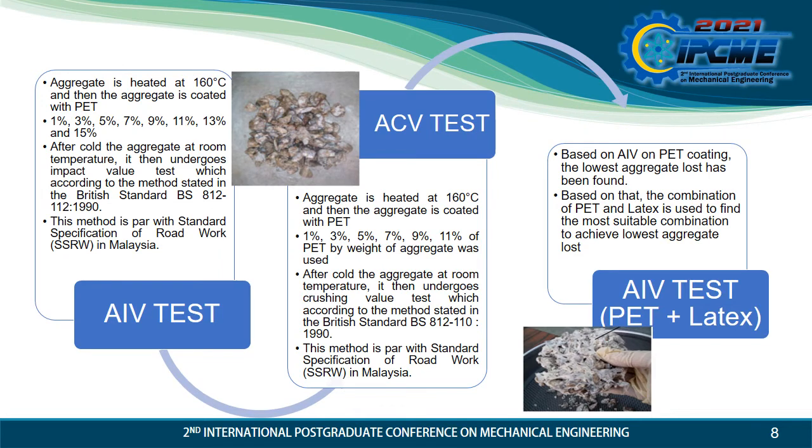This is the flow for my experimental work. First, I do the AIV test for 1%, 3%, 5%, 7%, 9%, 11%, 13%, and 50% of PET. And then I do the ACV test for 1, 3, 5, 7, 9, and 11% of PET. And after that, based on the AIV results of the previous experiment, which is coated PET, I do the combination of PET and latex for the AIV test. And all these tests were done according to the standard specification for road works in Malaysia.